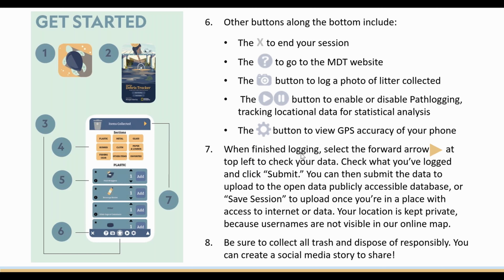So one thing that is really cool about Marine Debris Tracker is that you can use the app even if you're offline, as long as your phone has GPS service, which typically is pretty widespread. We've had people use this in the middle of the Atlantic Ocean. Your phone will normally know where in the world you are, even if you don't have access to Wi-Fi or internet. Once you click over, you will see a little map that has all the items that you've logged, and you can edit and review those items there.